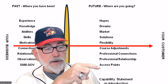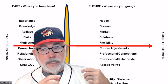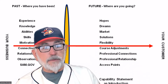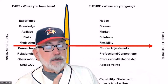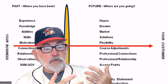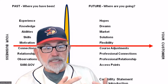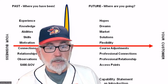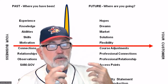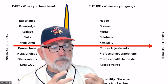At this point, you look at the bottom here, and that's where you have your capability statement as an introduction. This is your introduction. When you give somebody your capability statement, now it's your introduction into who you are. Interestingly enough, this list will develop and grow and become more robust as you go along, which will make your introduction capability statement more robust as well. So you're going from a past state into a future state.